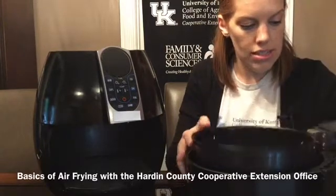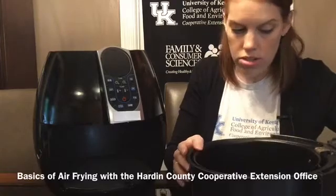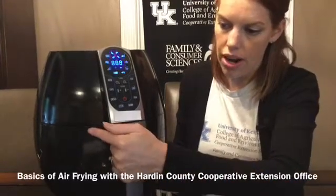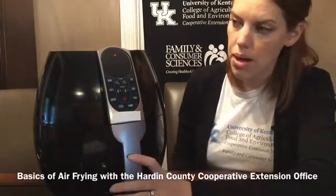You're going to click your basket into your base. And then you are just going to take it and pop it right into your air fryer. I have mine plugged in. I don't have it turned on yet, but I'm going to show you how that works as well.